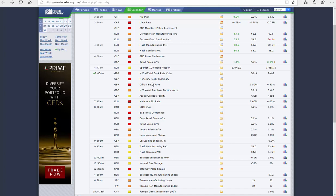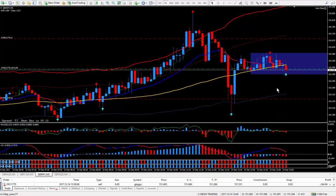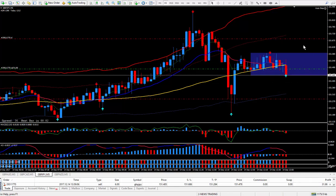Pound, bank rates, these 3. High impact news. And the pip trigger is showing me we're going down. That's what I like about the pip trigger. It tells me. I have a 20 pip, let me see.